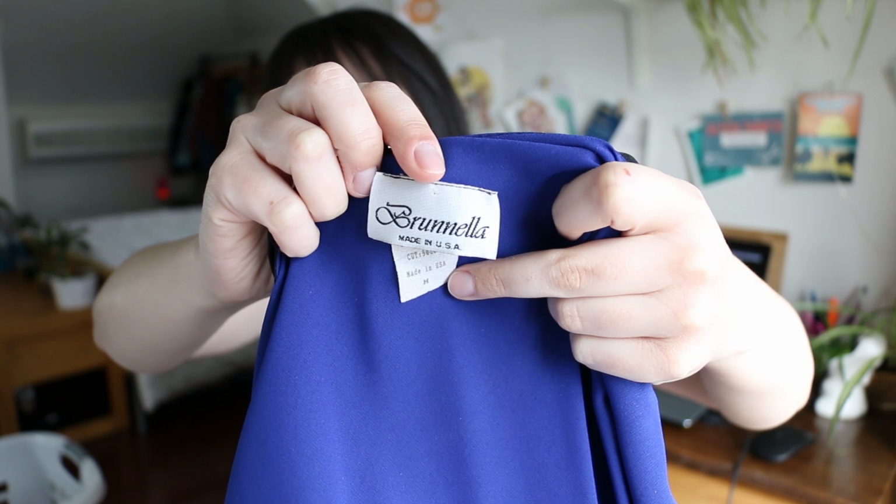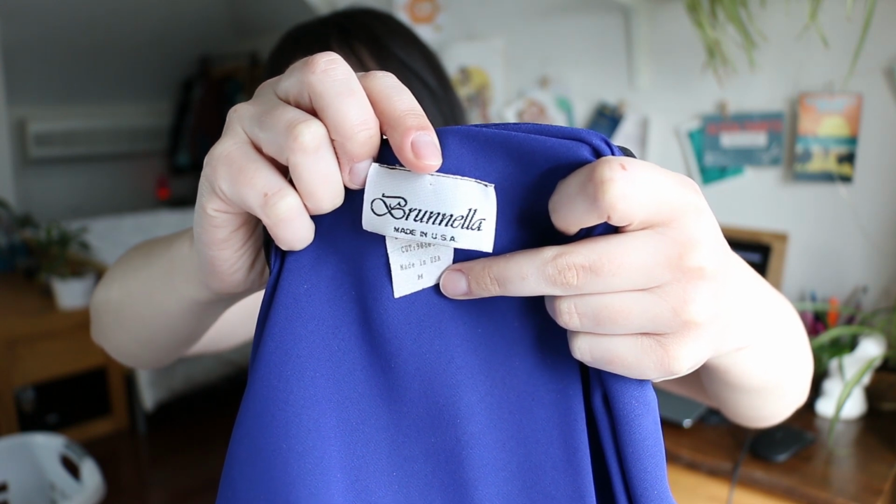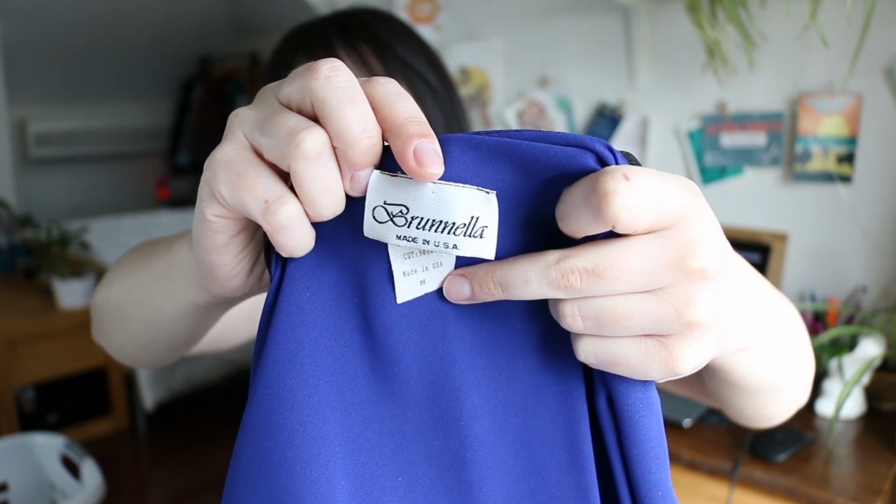So maybe it's a little bit of a faux pas to wear something like this to a formal event that's not in the most perfect condition, but I don't care. This dress is way too beautiful to throw away just because of that. And this one is from the brand Brunella, and it is made in USA with that paper tag, which just makes it so much more special.